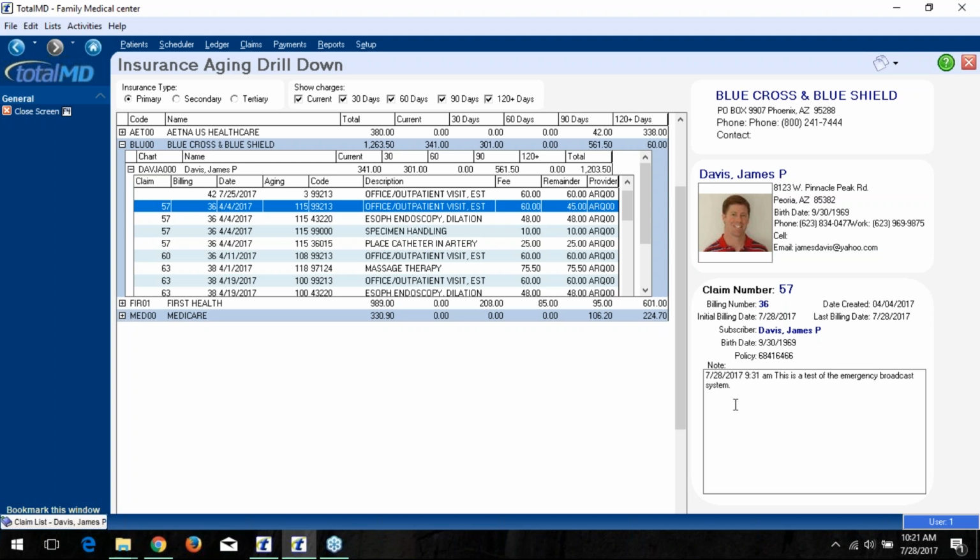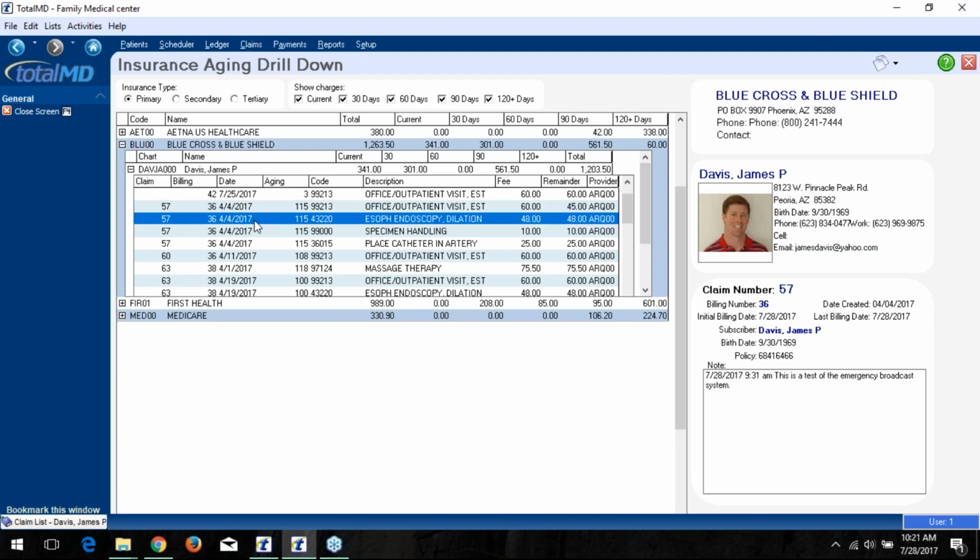As a matter of fact, if you went to your claims list, double-clicked on the claim and opened it up, there would be a tab. The tab that has the billing information on it has a new field. That's the note field. It's the claim note field. And it would show this. So you can see that I'm on claim number 57. The note is here. If I clicked on this other charge for claim number 57, the note stays the same.